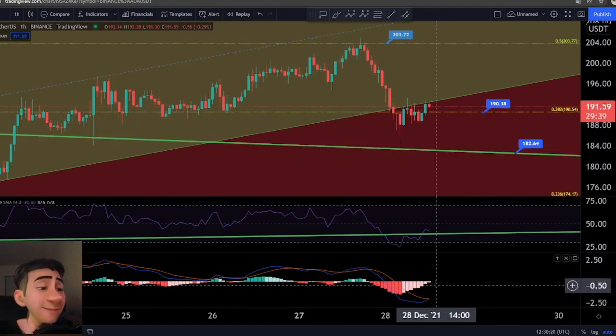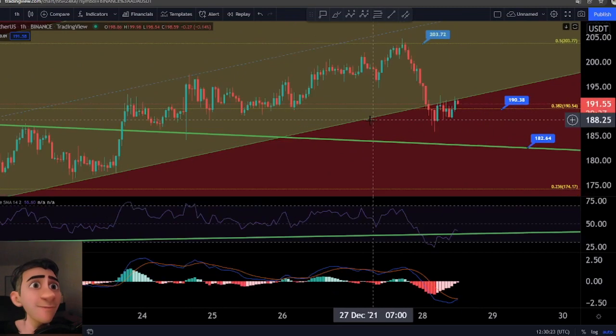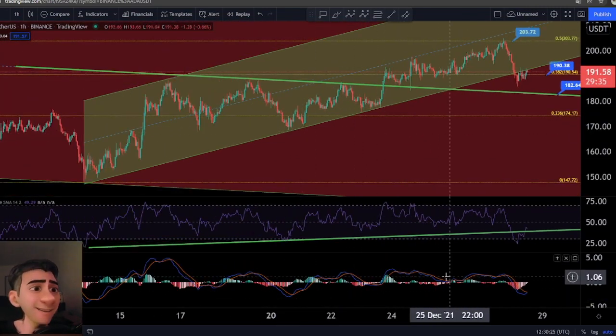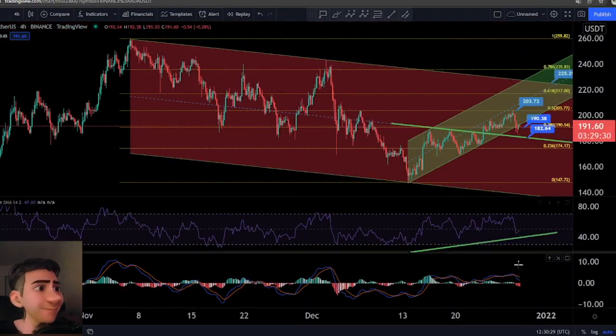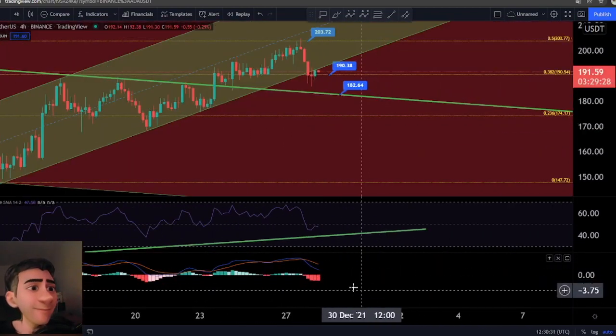But this is only the 1 hour time frame, guys. Remember, we will check now the higher time frames. Let's watch the 4 hour time frame. So, 4 hour time frame, MACD bearish.